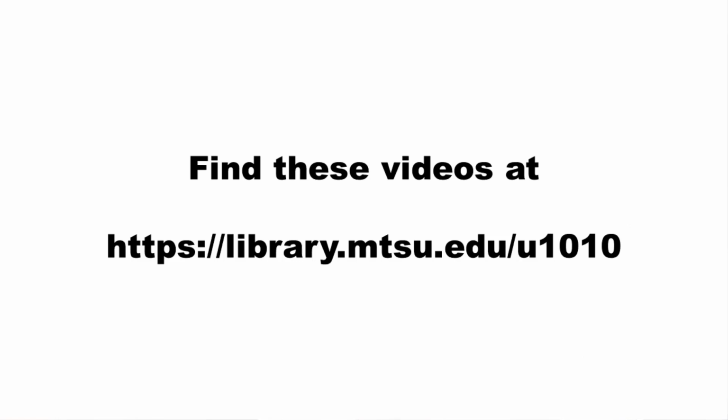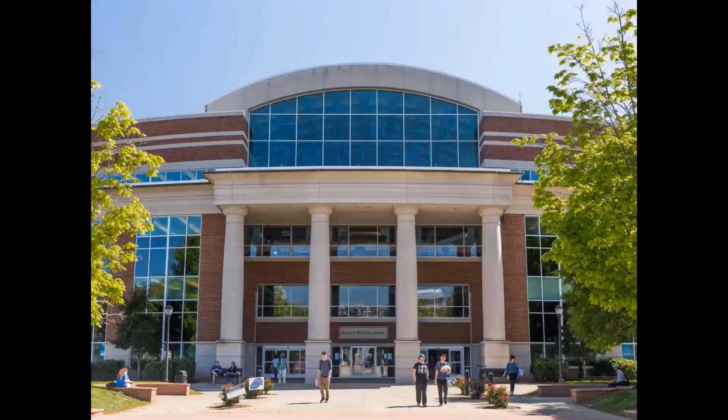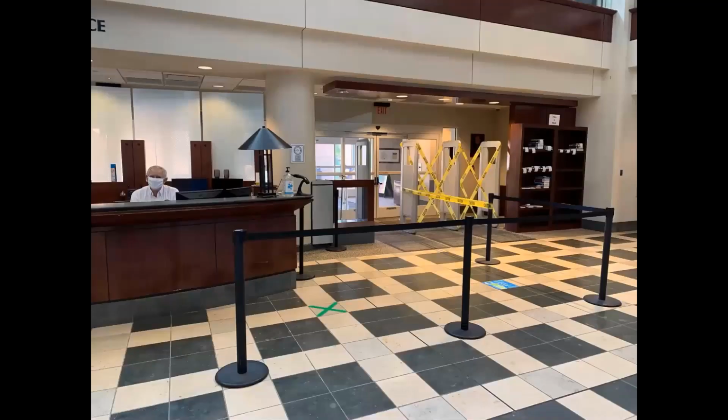In lieu of walking through the building together, I have some slides to show you. Here is an exterior shot of the library on a beautiful summer afternoon. Right now, we have a dedicated entrance and exit door at the front of the library in order to control the flow of traffic. So we're looking at the entrance door.